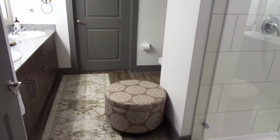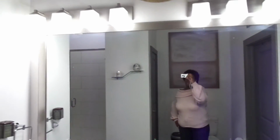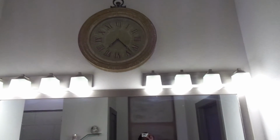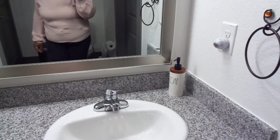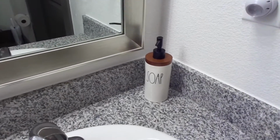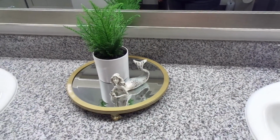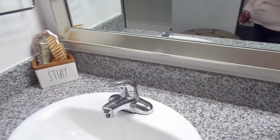I did put up a towel rack, a glass shelf, and a painting that you see behind me. It was a big enough space to put this large clock. I found a large painting that would fit, and the decor on the counter is just that. The soap is definitely needed, but the other stuff is basically just decoration. There's enough storage in the bathroom to be able to put things away.